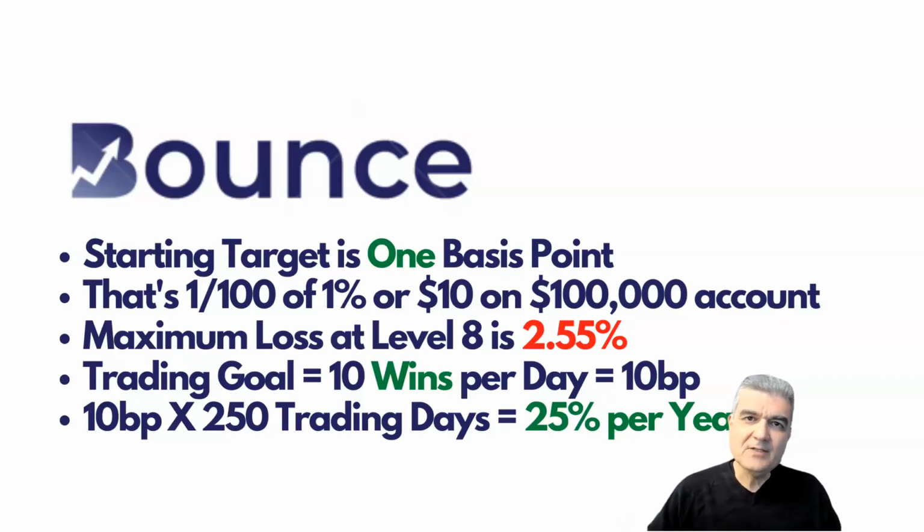In case you don't know what a basis point is, that's 1/100th of 1%. So to put that in monetary terms, we have a $100,000 account. Our take profit per trade is just $10. That's 1/100th of 1%. On $100,000, $1,000 is 1%, and we're looking for 1/100th of that. That's a tiny amount of profit that we're looking to get on every single trade.